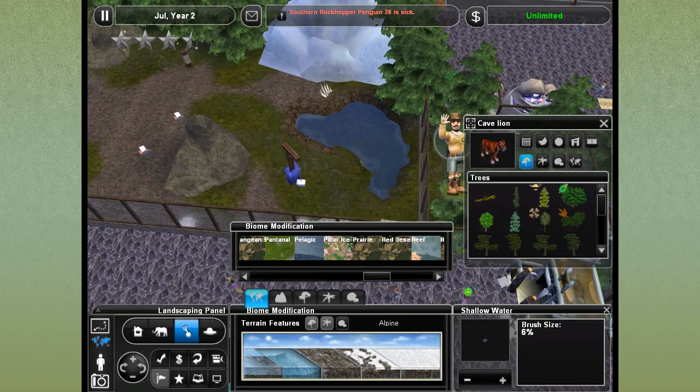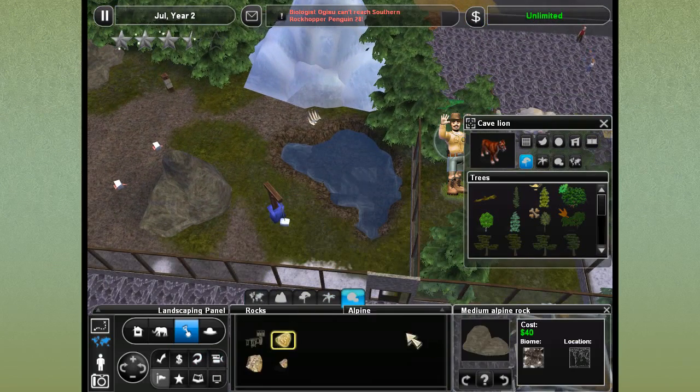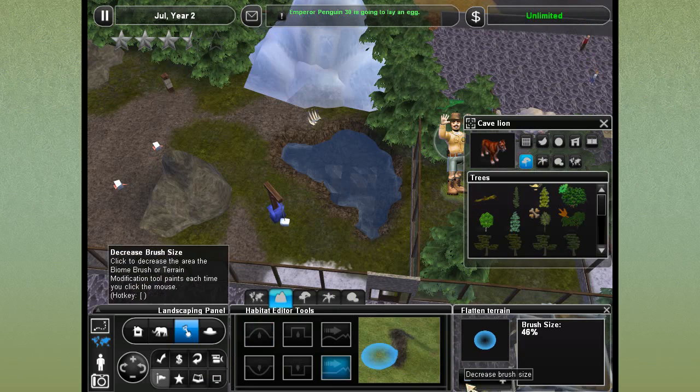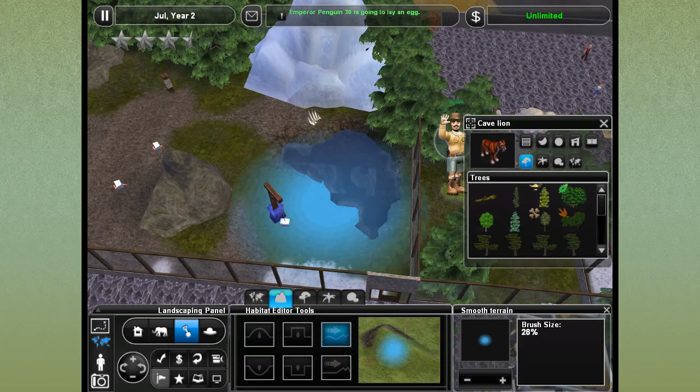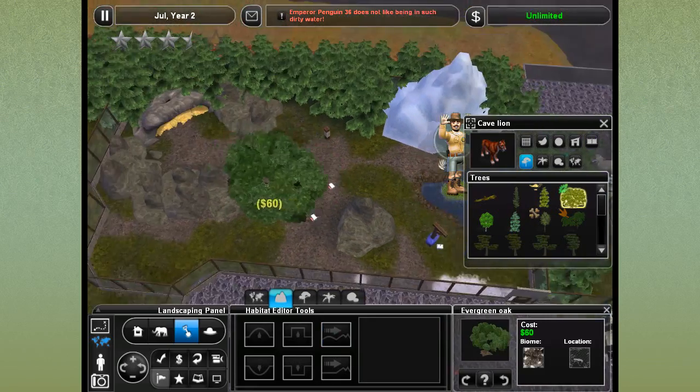People are so happy. We better check on how the people are doing. Oh, another sick rockhopper penguin. We will try to release 25 of the rockhopper penguins into the wild and see if that helps things. All right, good job, intern. Go ahead and smooth out those edges. All right, you've got this. So we're gonna add in a big, beautiful cave lion.